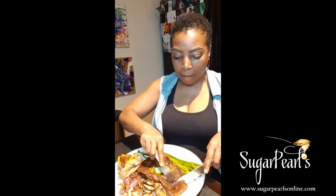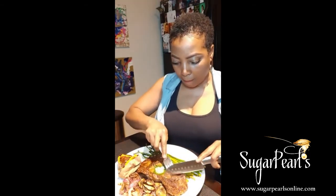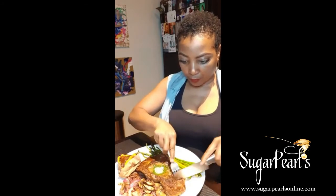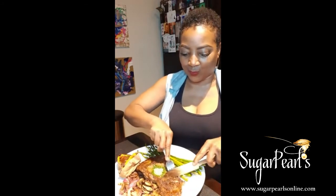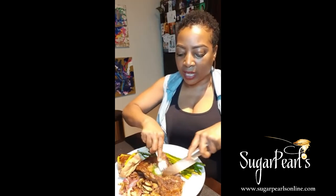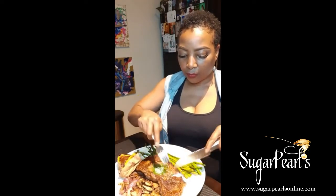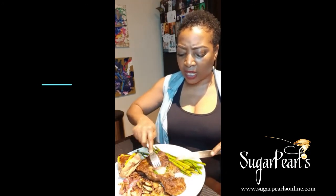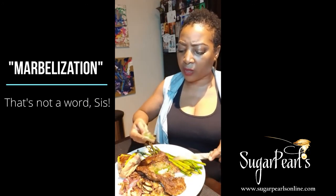And there's a salad for it, but at this point, I don't care. Okay. Oh my God, this meat is so tender. All that fat around it, all that marbleization. Let me get some of that basil butter on there.